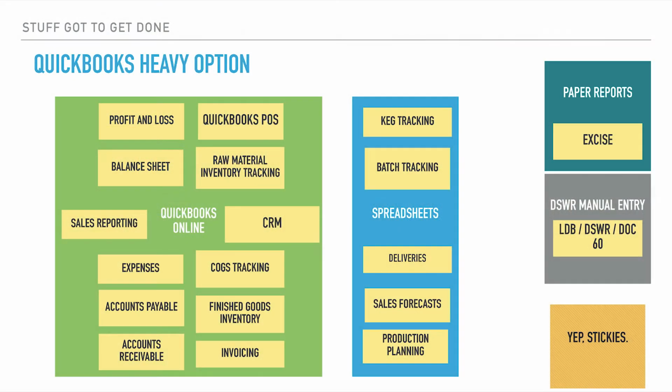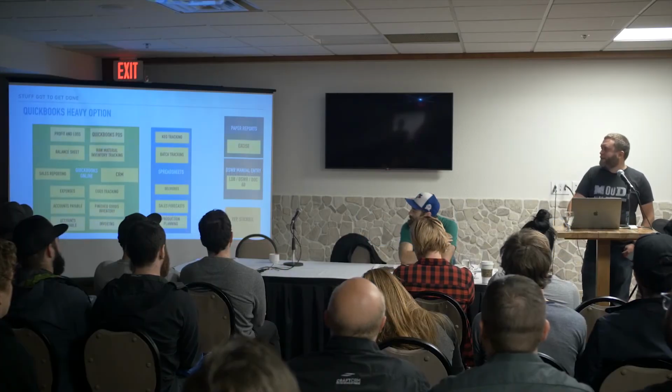Okay, you can do a lot of stuff in QuickBooks. There's a QuickBooks for manufacturing, and it'll do finished goods inventory tracking, raw material tracking, invoicing, everything. It's not in the cloud, but you can also get a lot of what you would need for that in the cloud version as well, the QuickBooks Online version. You would still need spreadsheets. Obviously it doesn't understand what a batch of beer is, so you can't track all the information you want to track on a batch or recipes or anything like that, but it is an option.